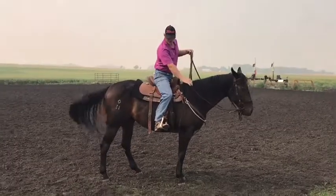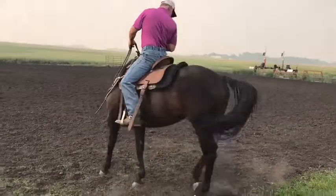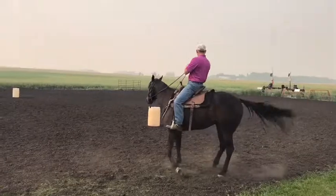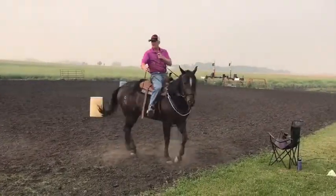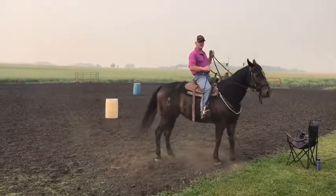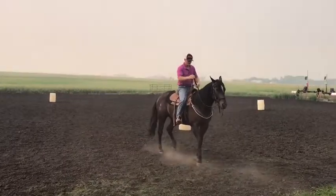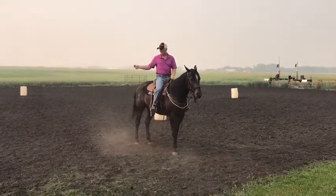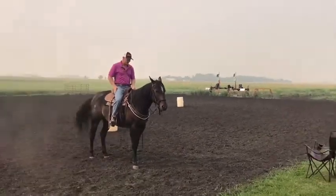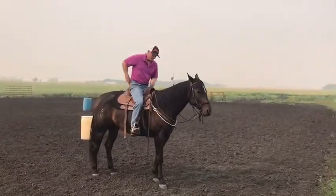So if I wanted to operate the hindquarters, look at me step the hindquarters under, and then if I want to operate the forequarters, look at my focus. All right, so I'm going to start establishing them aspects of my horsemanship before I even start to head out. So there we have, again, focus and body positions.